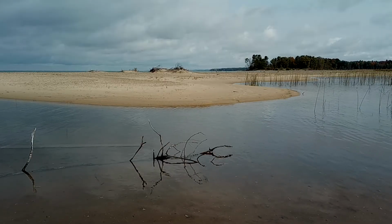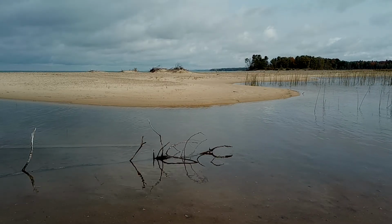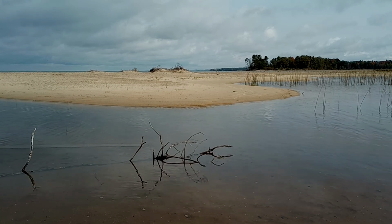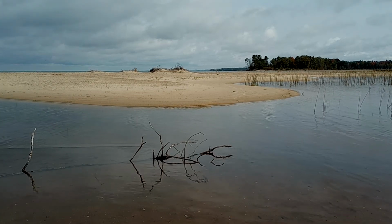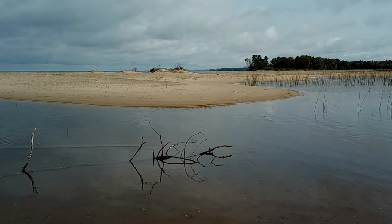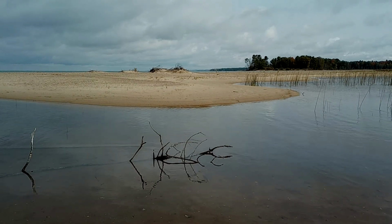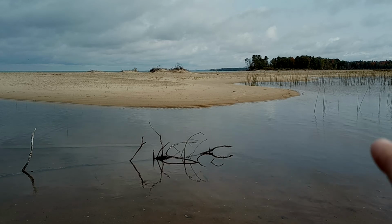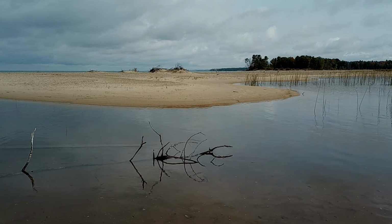Let's get started. For my first composition, in front of me, I'm going to photograph this beautiful decaying dead branch in front of me, creating reflection in the foreground water. And in the midground you have the rushes and the grasses and some sand with some organic lines leading towards the background where you see the white pines off on the peninsula where the entrance to the pond is located.